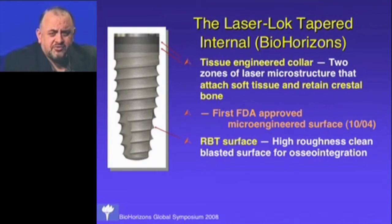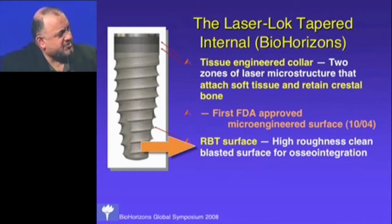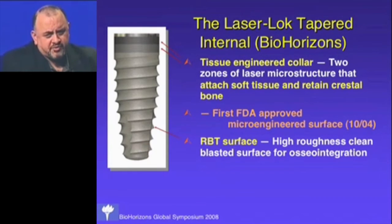One of the interesting things about the acquisition of BioLok by BioHorizons was that the companies had very similar philosophies. It was a tremendous fit for BioLok to be part of BioHorizons because we even use the same surface. This surface is actually produced using the same blast medium for the two implants. I mean, there's a lot of things that we shared philosophically, and so it was a very good fit. And this is a very nice implant, the tapered internal.